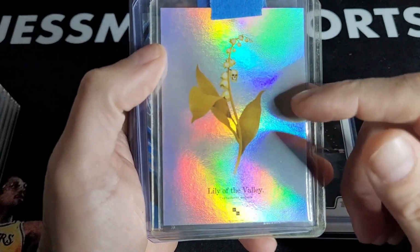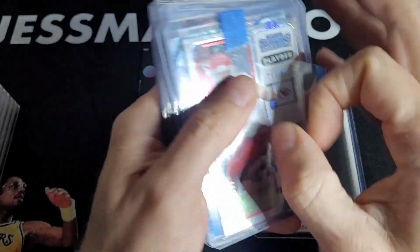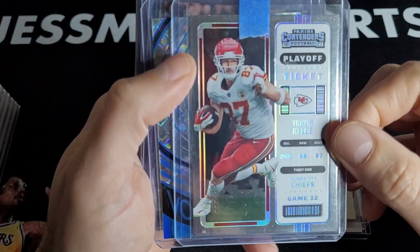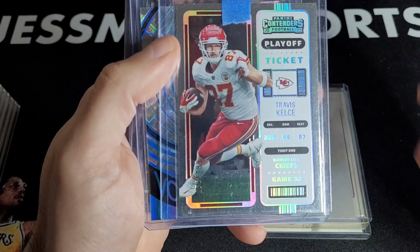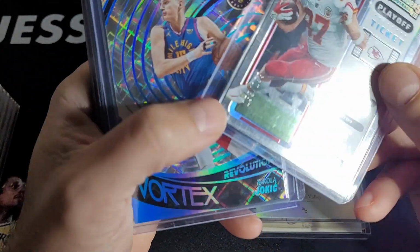This is from Breaking Bad. It's one of the fan art cards. This is like $10 or something like that, 10 or 15. Kelsey. I sold almost all the stuff I got back from grading. I pretty much sold through. So looking to pick up a little more raw.